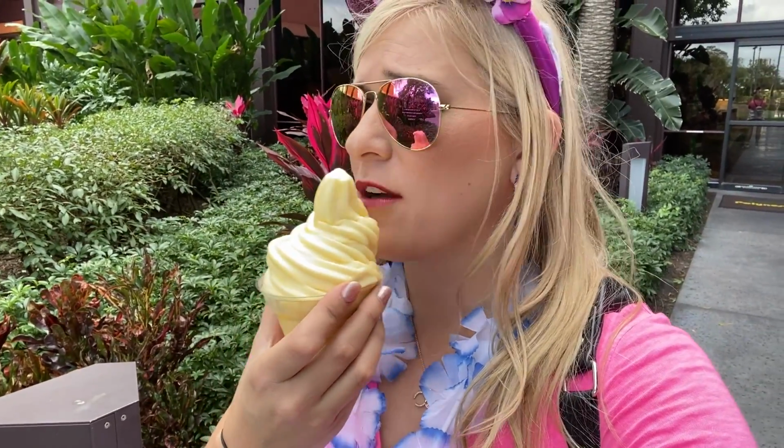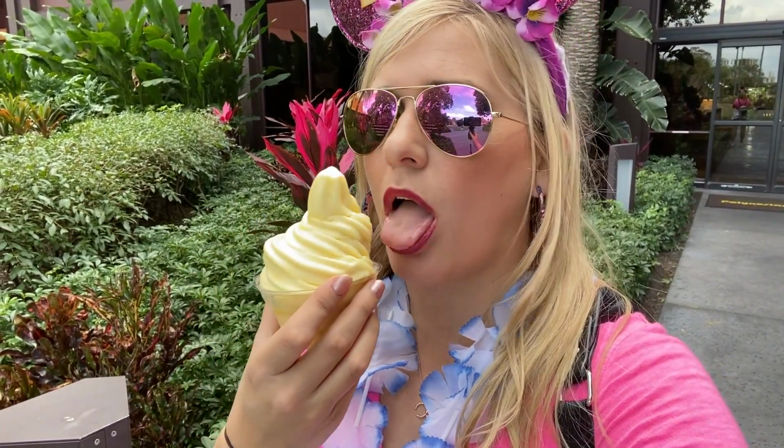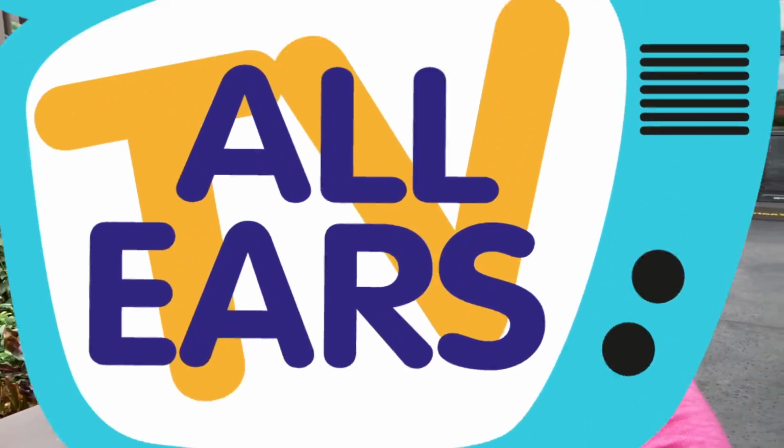It's tart and refreshing, and it's so yummy by the pool or on a nice hot day. It's not as sickly sweet like the pineapple one because it's got the tartness. If you like lemon or lemonade, you need to get this, or get it swirled with the lime, also a good choice, but this is one of my favorite snacks in Disney World. Please try this. You're welcome.